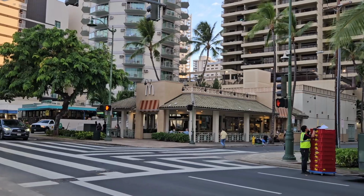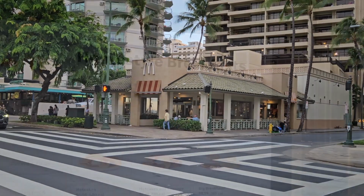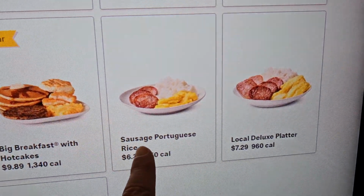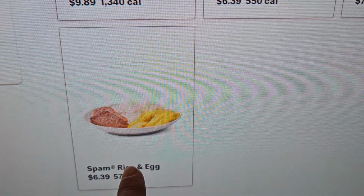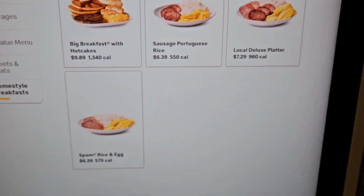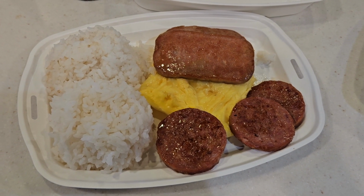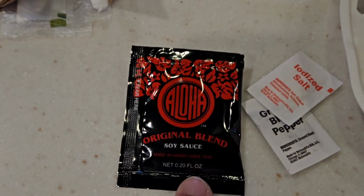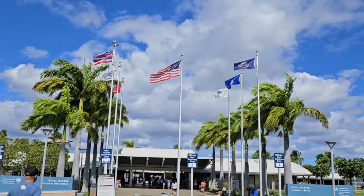And here we are at this morning's walk destination, McDonald's. So here they have different breakfasts. So they have sausage, Portuguese sausage, rice, deluxe platter, which has the sausage and spam, or spam, rice, and eggs. Right, this is what it looks like. Got spam, Portuguese sausages, eggs, and rice. Inside of our little utensils and condiments, they have salt and pepper like normal, but they also give you some soy sauce.